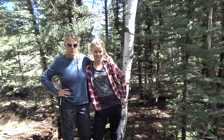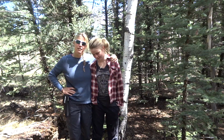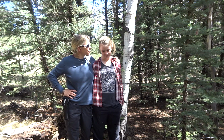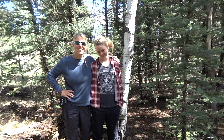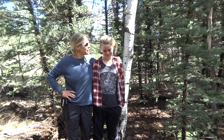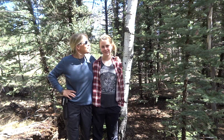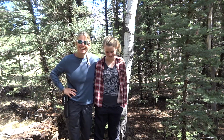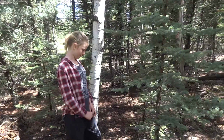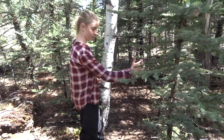Okay, so I am standing in Madison's little area, and she has named it Pookie's Corner. And why did you name it that? Because my nickname's Pookie. Her dad nicknamed her Pookie when she was born, and every once in a while we call her Pookie, and she comes to that, right, Pooks? Anyways, I'm going to have Madison give you a little tour of her little area that she's chosen on the Spirit Forest.